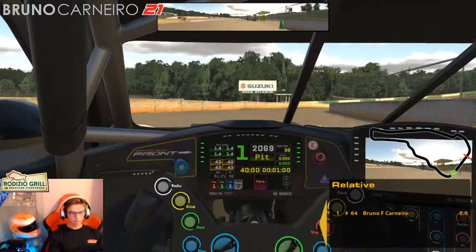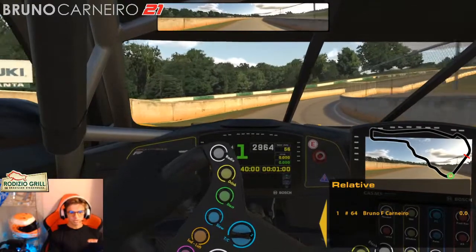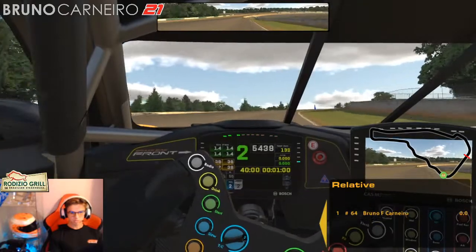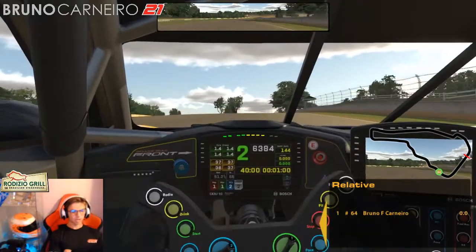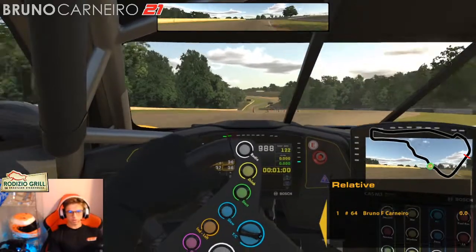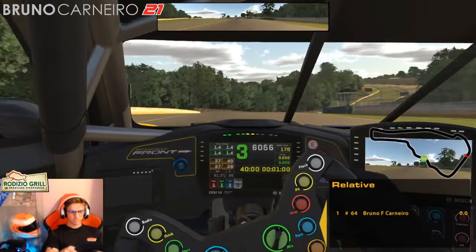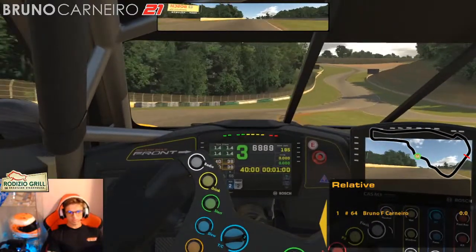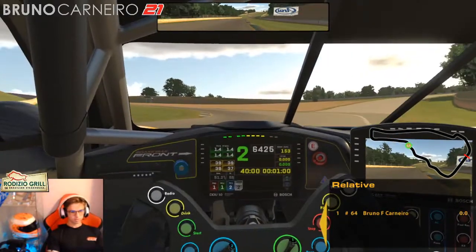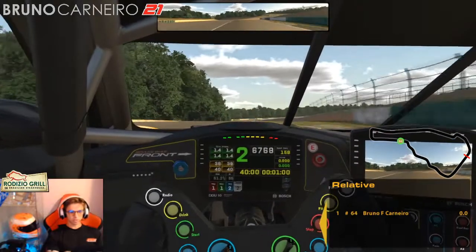It's weird not having that Chevy V8 rumble, but still pretty cool sound here with the mid-engine. It's just not a V8 though. So we are here at Road Atlanta. I felt this was the most fitting track since Petit Le Mans and everything. So tires and brakes still cool. You can hear the brakes kind of squealing.